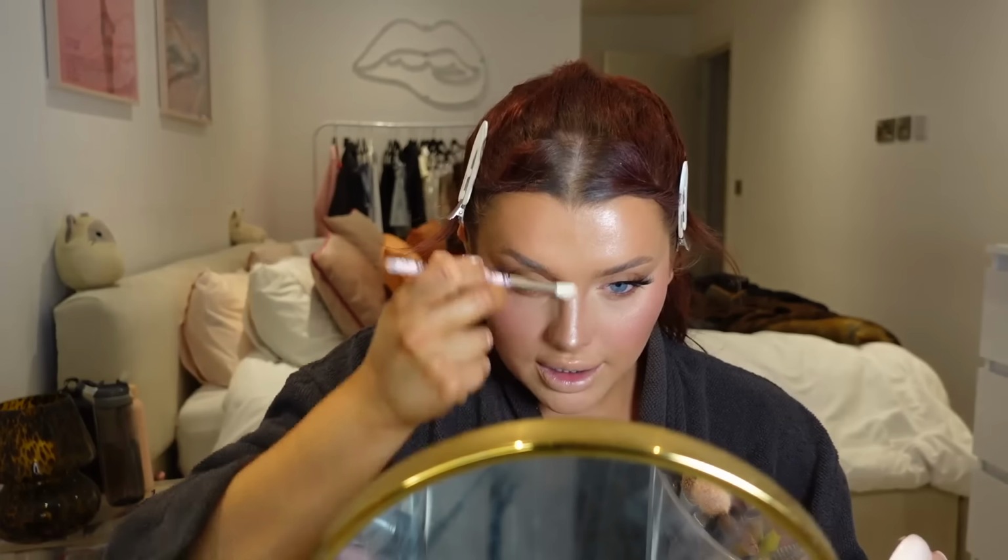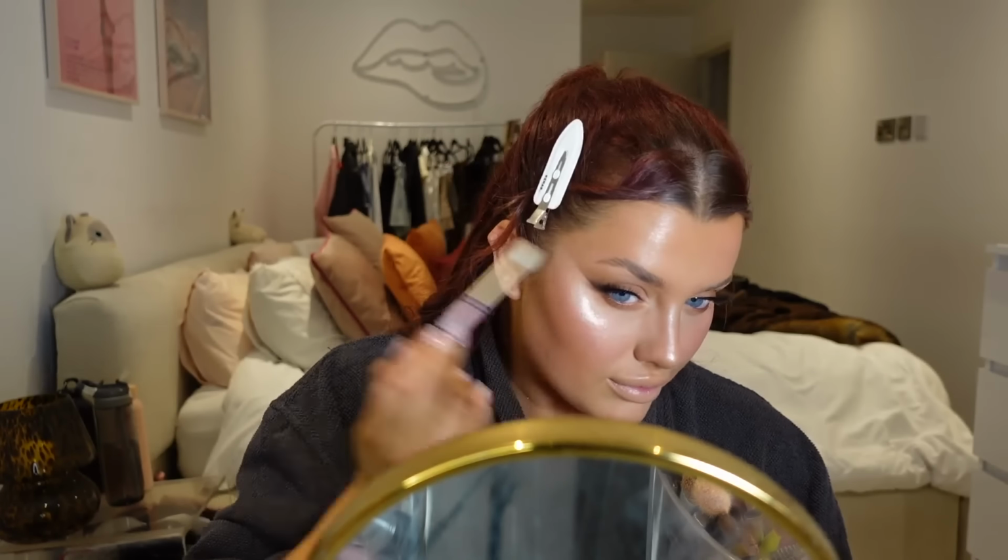Open it up. Take it here, there, and everywhere. Right, I'm gonna rush to do my brows and get dressed and do a lip. I've got literally 3 minutes, pray for me.